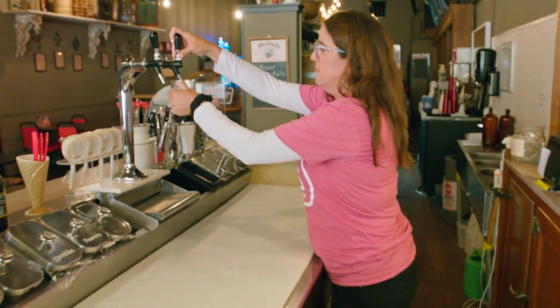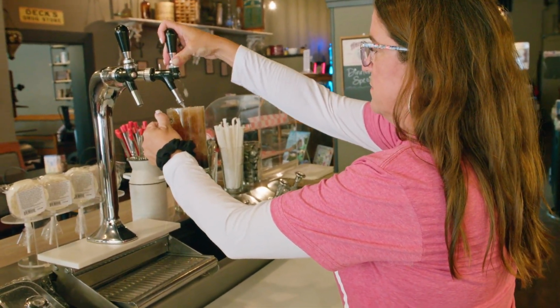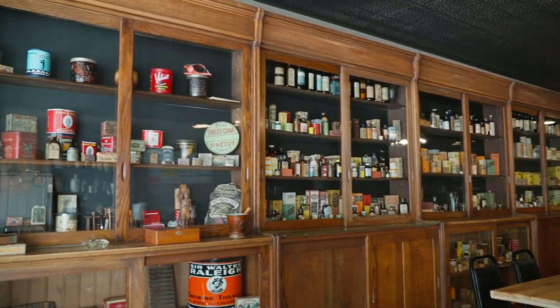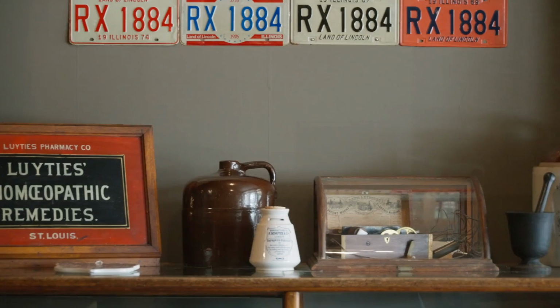I'm continuing on to a classic soda fountain. Casey Claypool helped save Doc's just off 66, which back in 1884 was Deck's drugstore. We really took all of the pharmacy stuff that we had here, put it on display, made it a destination where people can come and see things that you can no longer see.